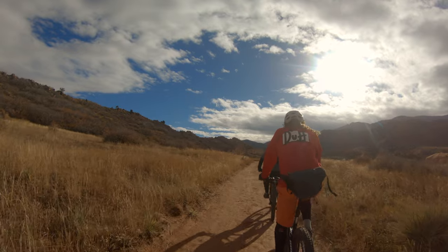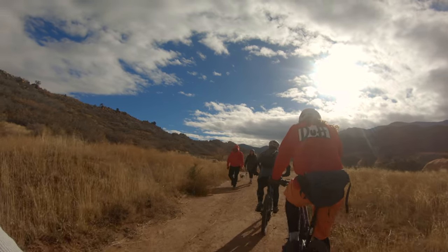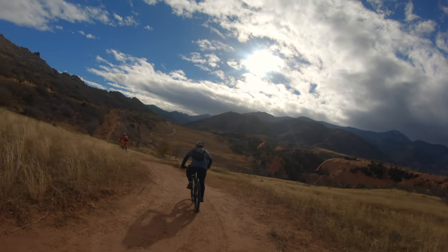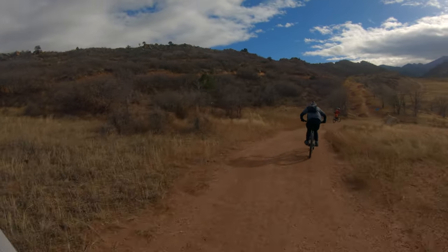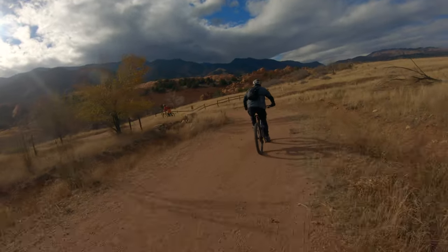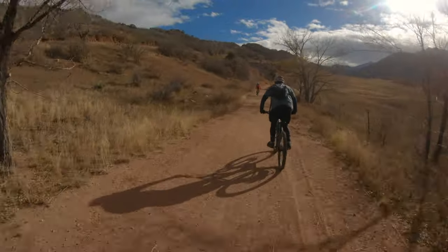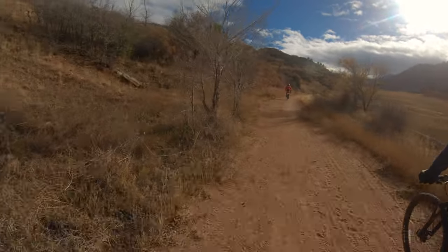Here we are climbing up through the valley. Andrew's doing his best Homer Simpson imitation. We have our first mini descent of the ride. Shazam! Watch the tumbling tumbleweeds.